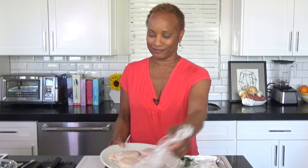Only because I want to get this on the stove and in the oven, and then I promise I will go back to you. I didn't mean to cut you off. It's chicken and I didn't want to leave it out.